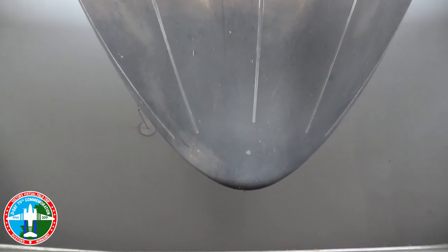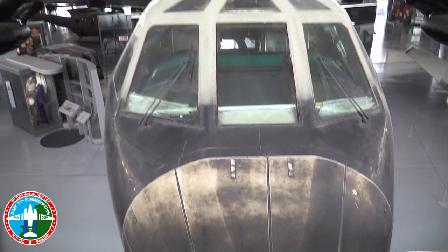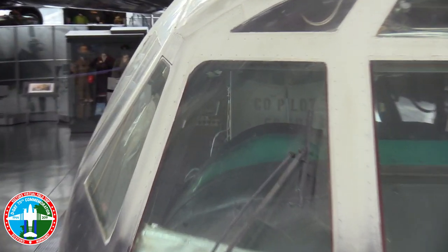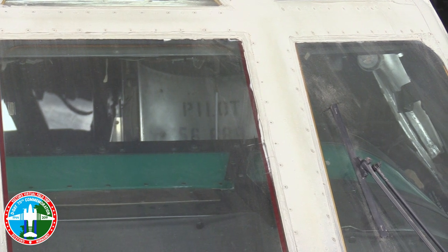They clearly built this around this plane. Oh, finally, I know who sits on which side. The pilot and the co-pilot seats are clearly labeled. Right, exactly, just in case they forgot what seat they were supposed to be in.